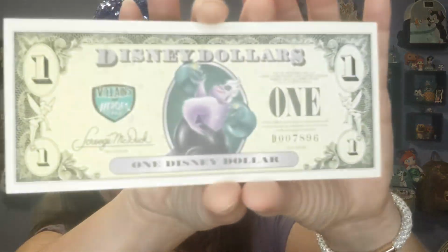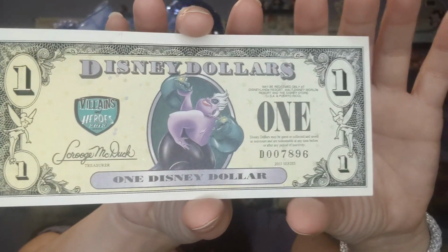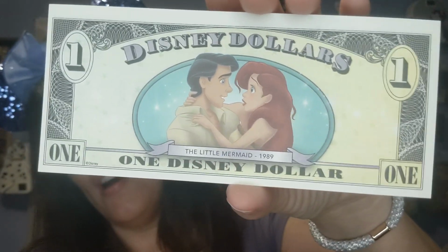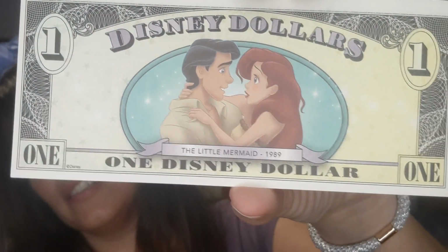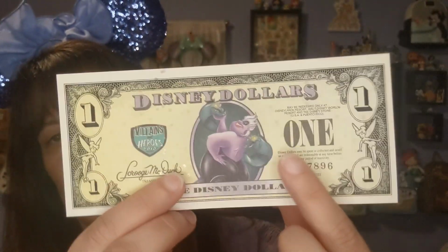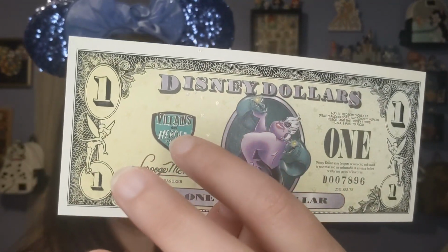So I of course had picked up Ursula, because again, of the Little Mermaid. But of course, it's because on this side we have Ariel and Eric. So this was part of the Little Mermaid, and this one's a D. So this one here is a D one. I always find that very important. But this one came out in 2013, and it was for the villains and heroes.